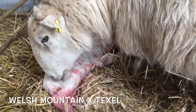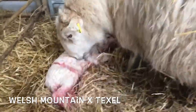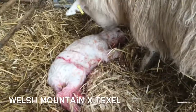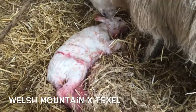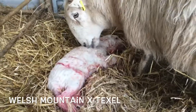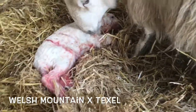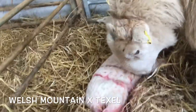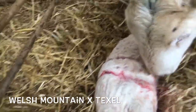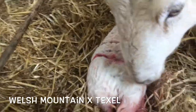So this Welsh ewe has been scanned with twins, you can see. That's the first of the lambs. And I'll be honest, that was a bit of a challenge. So only one foot forward, one back still. So that little guy had to go back in and then come out again. Quite a lot of help actually, it's quite a big lamb for a twin.